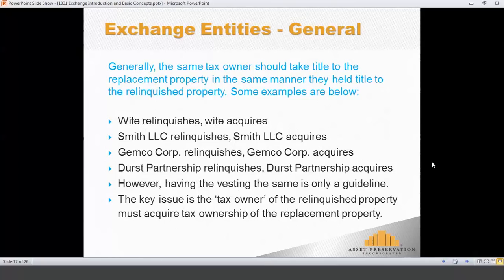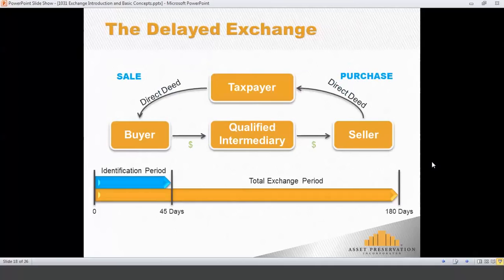And again, when we get into more complex transactions, we'll deal with this in later webinars, some of the subtleties here, because there are issues, particularly on commercial transactions, where somebody may come out as an individual, but they may acquire a replacement property in an LLC, limited liability company, that's disregarded for federal tax purposes. And that would be permitted because it's the same tax owner. Now, on the next slide, we're going to go through the basics of a delayed exchange.